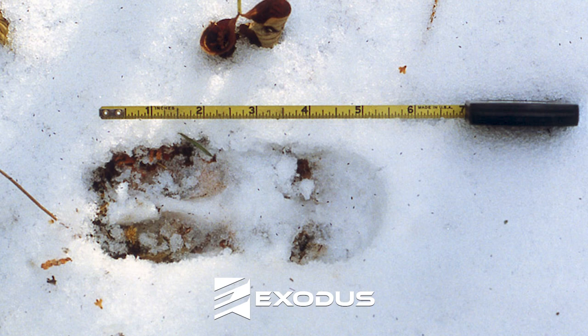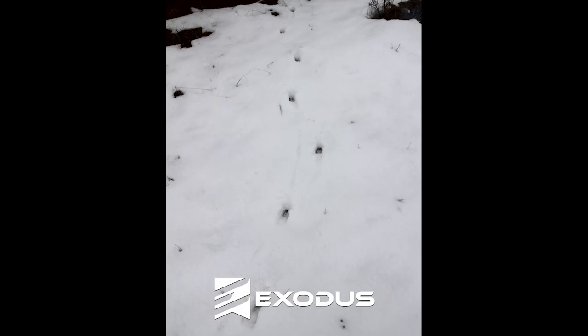But I know there's sizes, and the track itself, if you have a stiffer snow, them bucks, their holes where they put their legs down, it's a lot bigger, and it's more of a square, where them does are kind of like, I just call them holes.